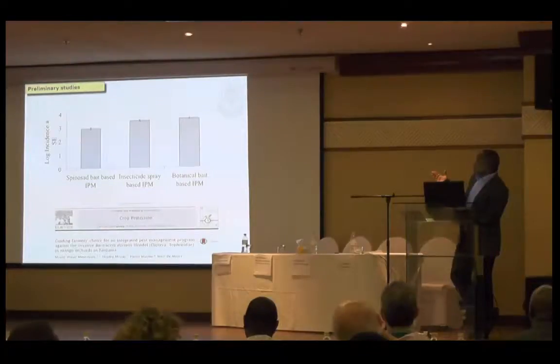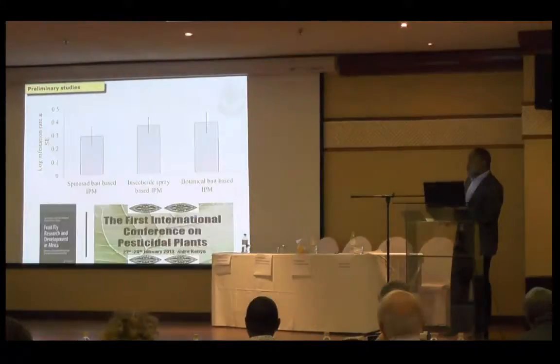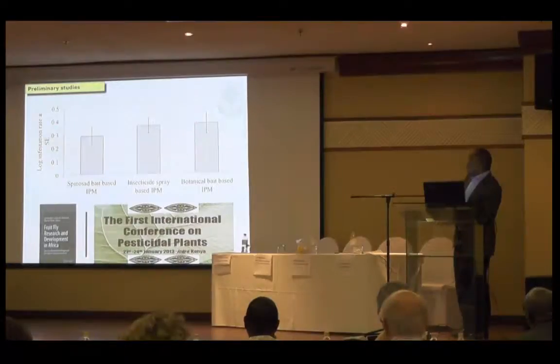The differences were not very much. You can see the botanical ideas, because we formulated them in the IPM program, and most of these programs performed more or less the same on incidence, as well as the infestation rate, which is the number of flies that you get out of an infested fruit. Part of these results were presented during the first conference on botanical pesticides in Nairobi, and part of them are presented in a recent book on fruit fly research.